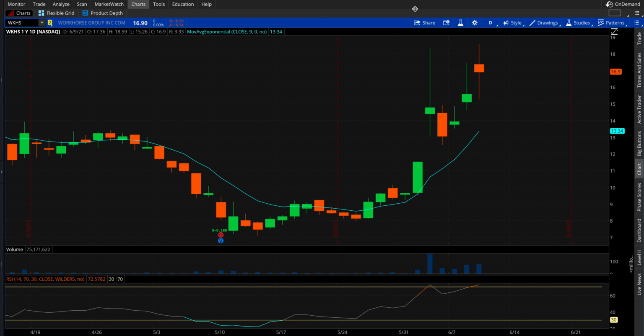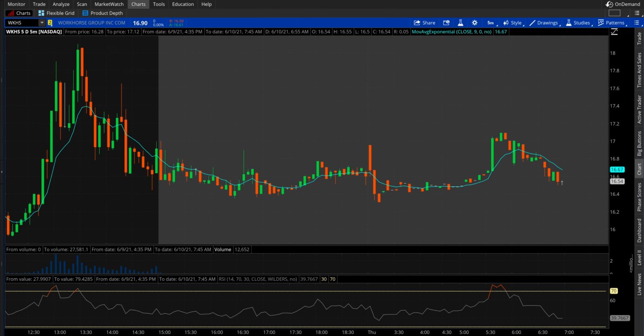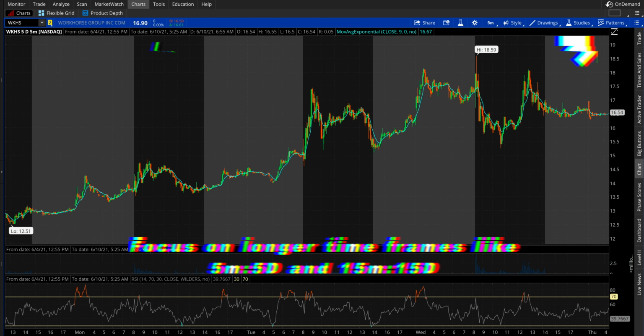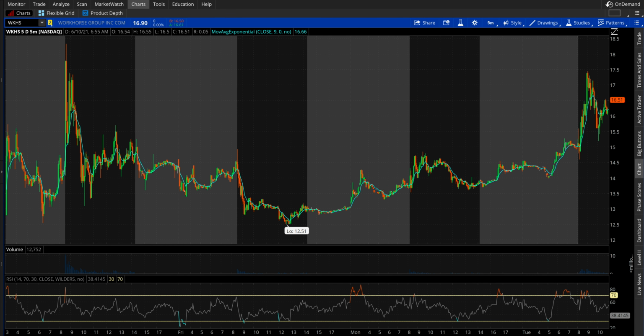The best thing to do is to wait for them to actually do what you're looking for them to do. Wait for the risk and the scenario to be in your favor, and then go after it from there. So if we look at a 5-minute chart, and this is just a heads up, when it comes to swing trading, you do not need to look at any type of 1-minute candlestick charts. You can, it's all about preference.